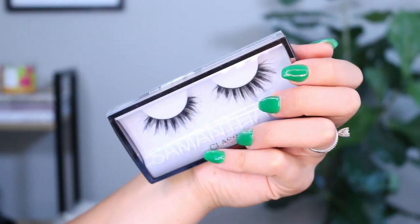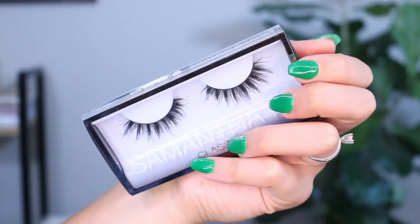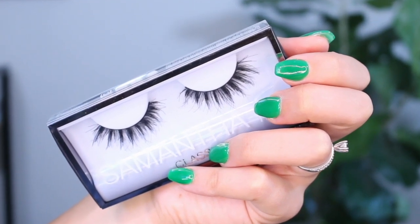While we're on the topic of mascara, I wanted to mention that I do have these false lashes. These are from Huda Beauty. This is the Samantha number 7, the classic. I really like Huda Beauty lashes. I feel like they're so fluttery and they're very comfortable to wear. The band isn't thick like you get sometimes with those faux mink lashes. Like, I don't even feel it on my eyelashes right now. So I'm gonna zoom in so you can see what they look like.